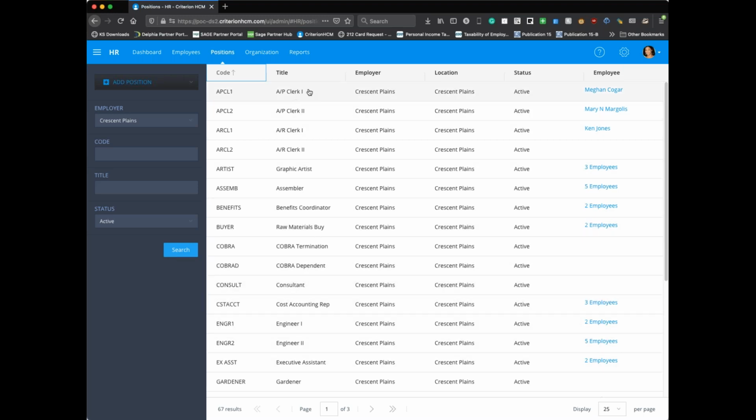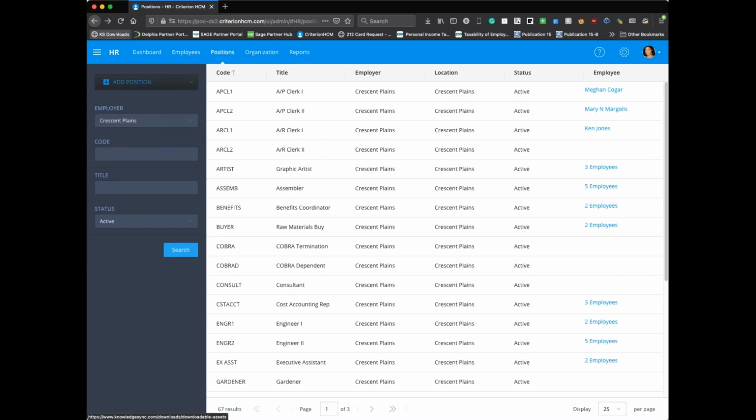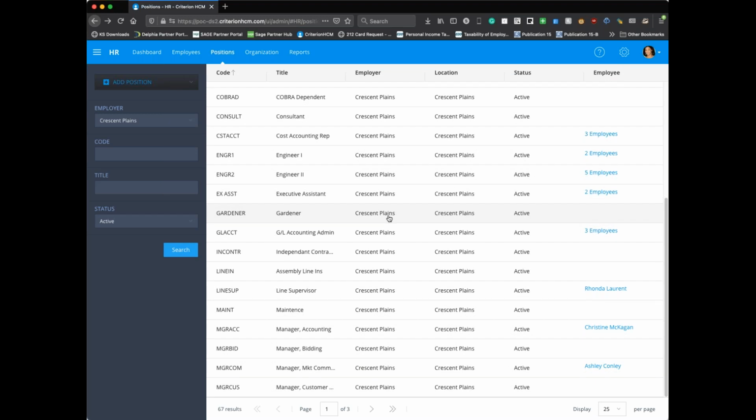So you'll see out here, AP clerk, Megan is the AP clerk, and I can click on her to get information. If there's multiple employees within a particular position, I can very quickly see who those employees are, and I can go into their information if I need to. And you can track this for position control. So if you're saying that we should have 6 assemblers and there's only 5 employees there, we can track that information to let us know that there is an open position, or more than one. You may have 2 part-timers here that make 1 full-time equivalent. So you might actually have 2 openings here for this particular position, and we're able to report on that and so forth.